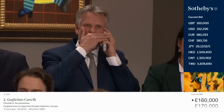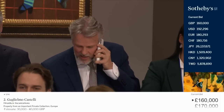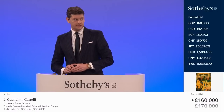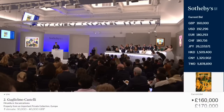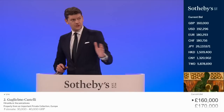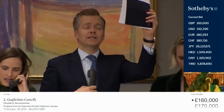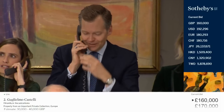£160,000 for the Castelli. Against you then online. I'm going to say fair warning. Last chance. I'm selling it to you, Ollie, for £160,000. Sold. Congratulations. Thank you very much indeed. Goes to paddle 64. We now turn to lot 3.